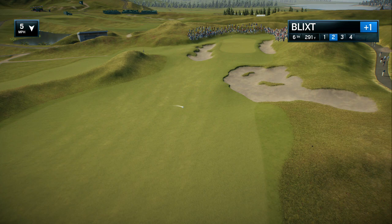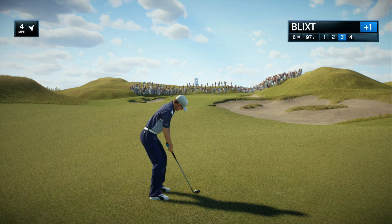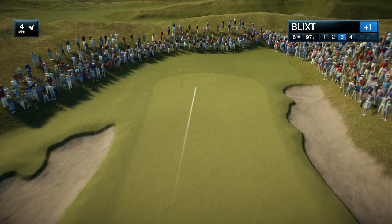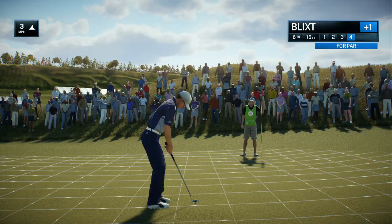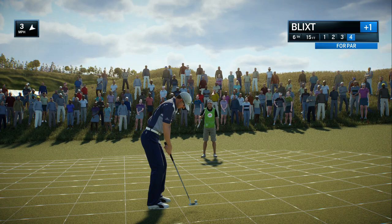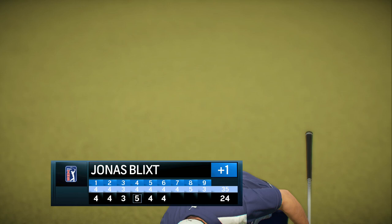So missed the fairway, and now he's back where he needs to be. Yeah, minimize the problems. Blixt now ready for his third shot. This is a good-looking shot. Not his best, but not his worst. He just got away a little bit to the right. Hard putt, soft hands, beautiful roll.